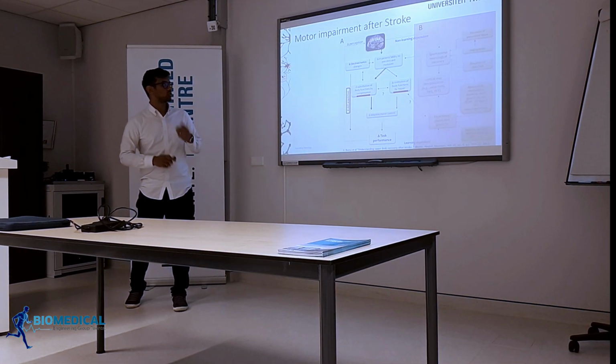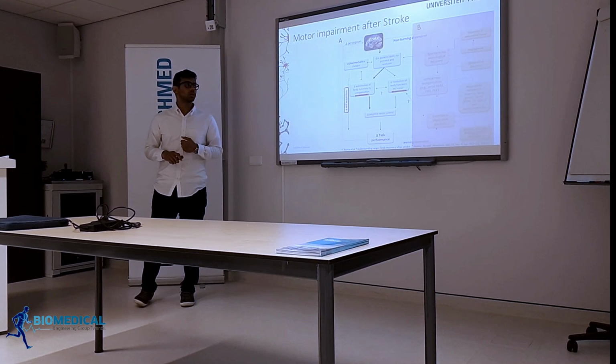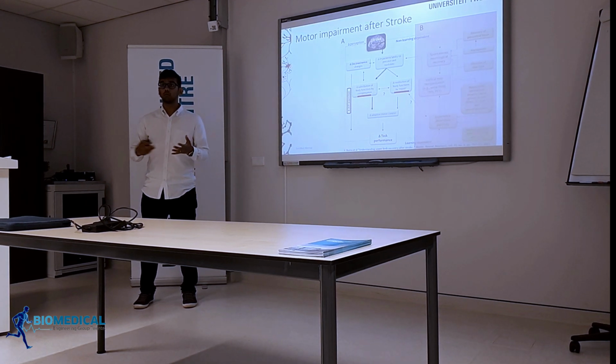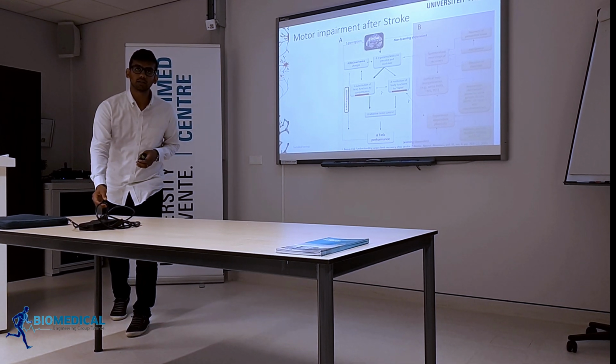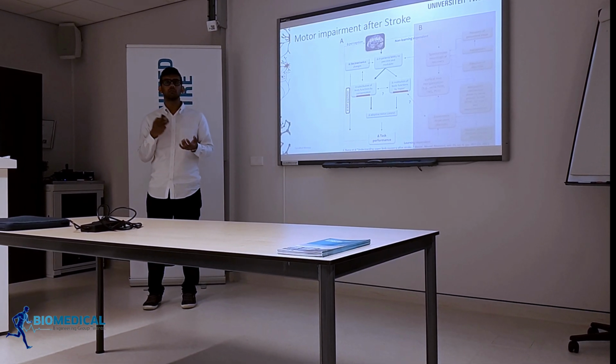Now, if you look at biomechanical changes after stroke, some of them might recover their movement patterns after stroke. Some of them might be able to do the same patterns that they did before stroke because they might be lucky with the size of the stroke, or they might recover better.